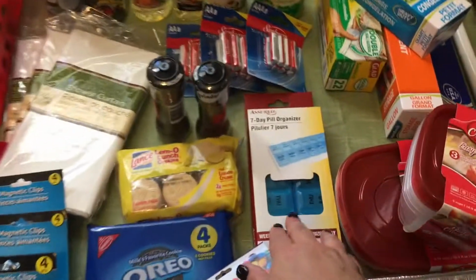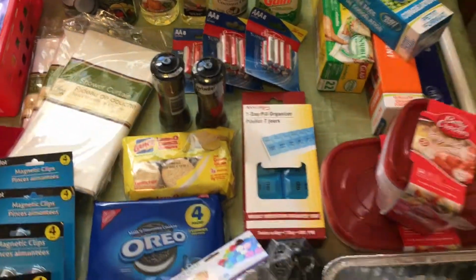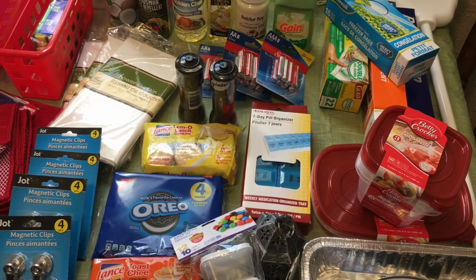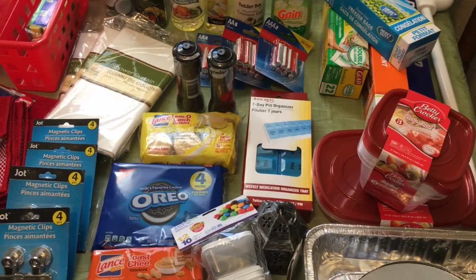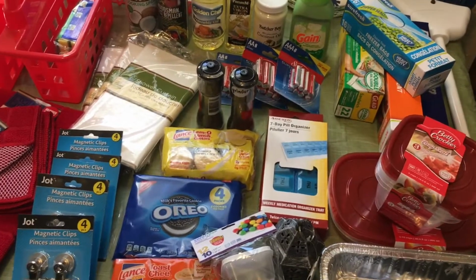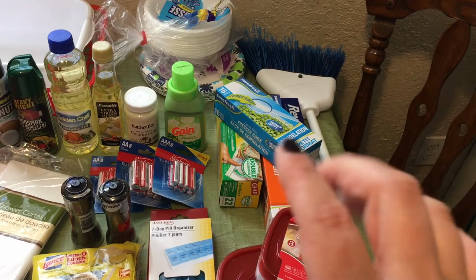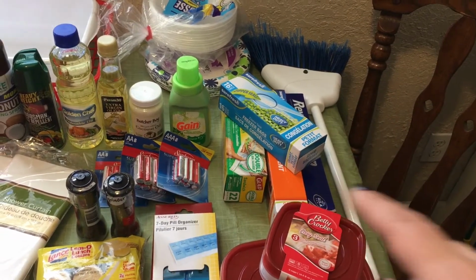The pill organizer here, I'm actually going to put labels on, and I'm going to put other spices like garlic powder, onion powder. Instead of taking all of our spices, I'm just going to use a pill container and put a small amount in each one. Again, we needed more Ziplocs and stuff for the trip, along with aluminum foil.